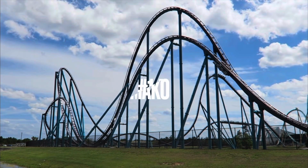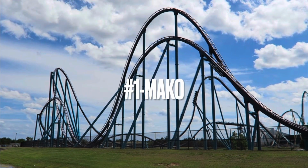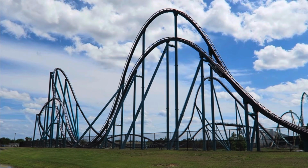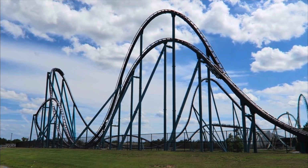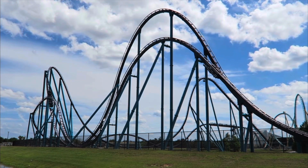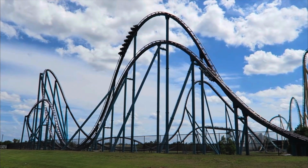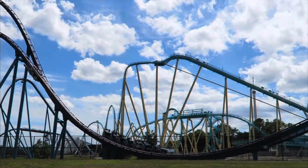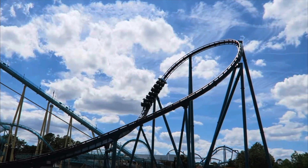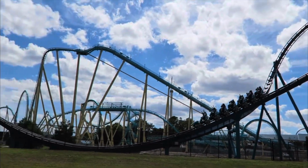This is Mako, which is the awesome B&M Hyper Coaster, and this is a pretty new B&M Hyper. This was built in 2016, which for B&M Hypers is pretty new. And yeah, going into this ride, Candymonium was my favorite before this, and I expected to come out liking Candymonium more, but this is definitely, even with the mid-course brake run, Mako is better than Candymonium, and I just really love Mako. It's so fun.